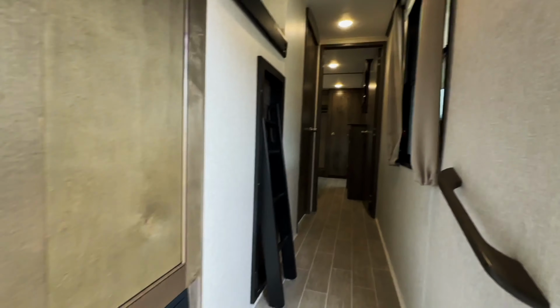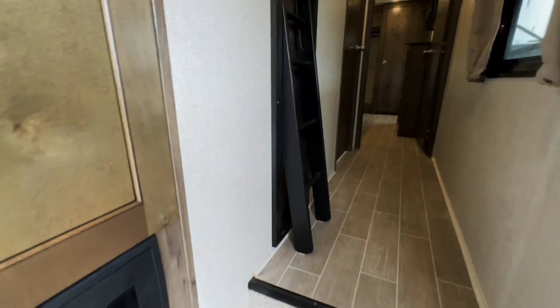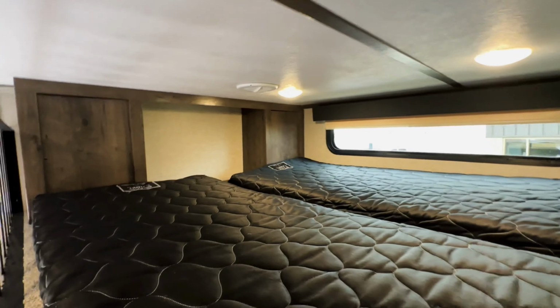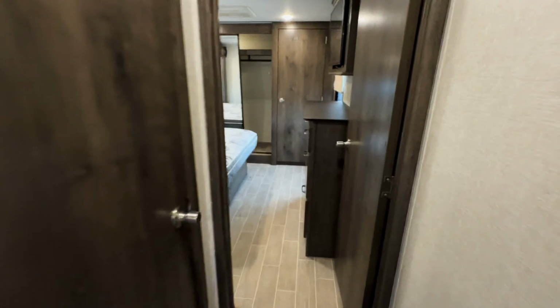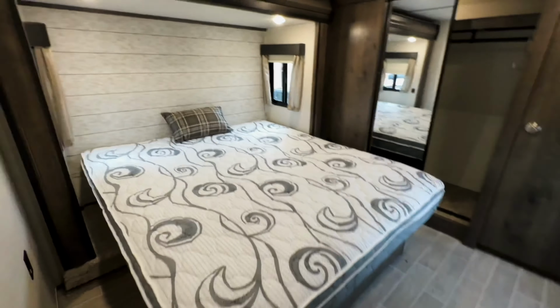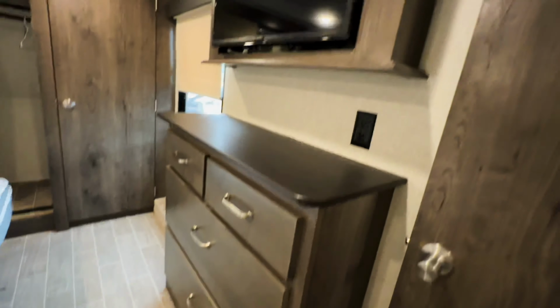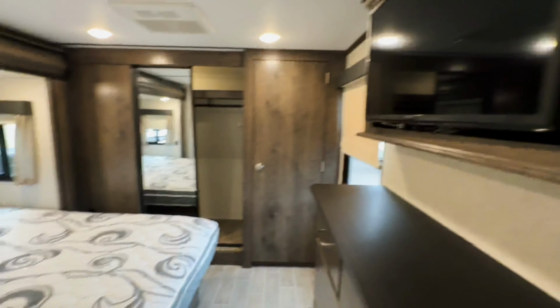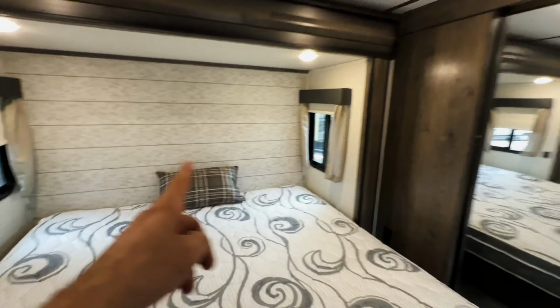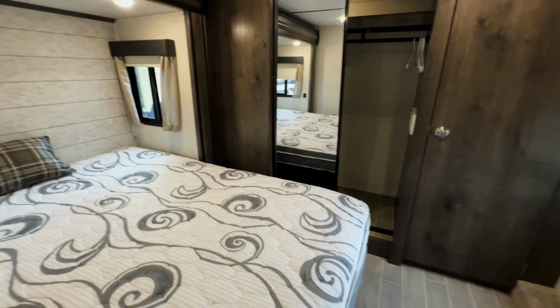All right, we're in the hallway. Here's the control center. Steps going up to the loft area. Awesome. Let's keep going. Going to the bathroom? Nah, let's go right to the bedroom. How about that? Let's go straight to the master bedroom. Yes, that is a king-size bed. Beautiful dresser here. Does come with another TV. That slide out does have opposing windows for great cross ventilation.